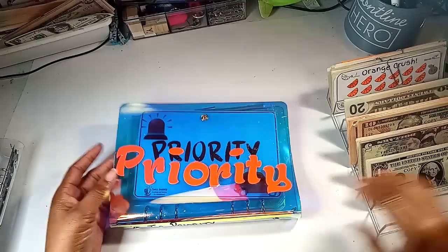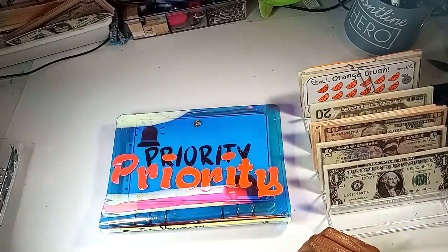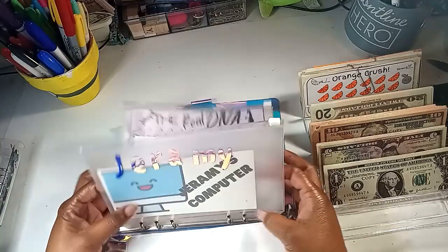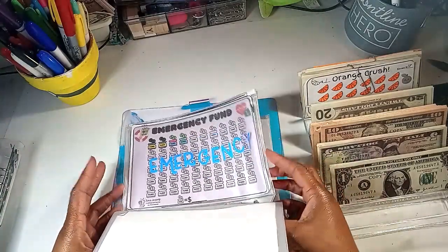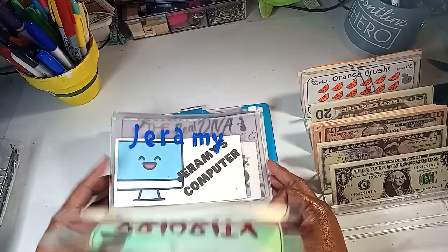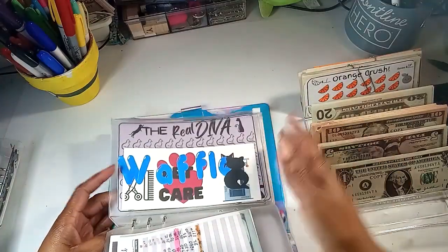Now, I did look through and decide on some things that I wanted to focus on, and I added a couple of things in a few of these binders. The priority binder has really evolved into somewhat of an emergency fund binder or futures binder.